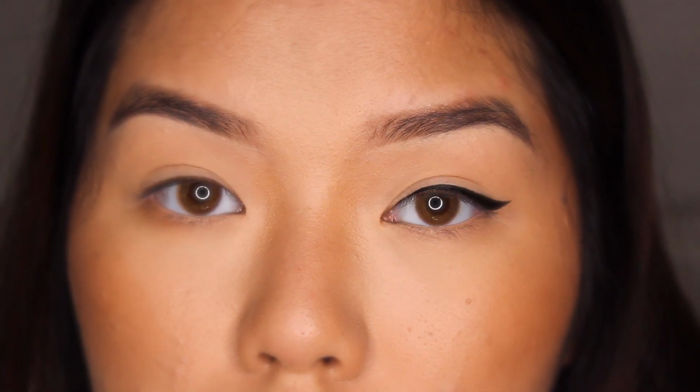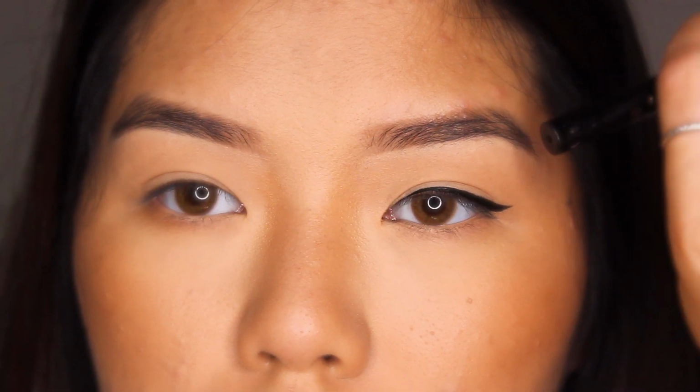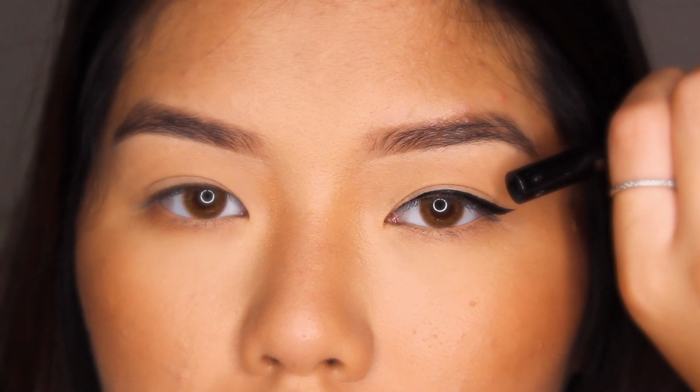I don't like my eyeliner to be too thick because I think it closes off the eye. So as you guys can see, when I relax my eyes, you can still see my eyelid peeking through the eyeliner, which is perfect.